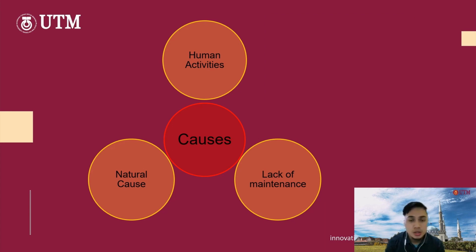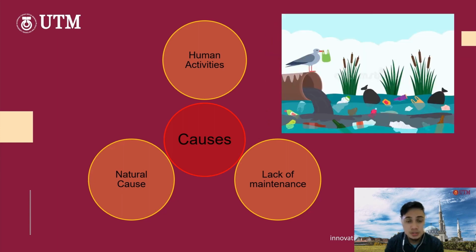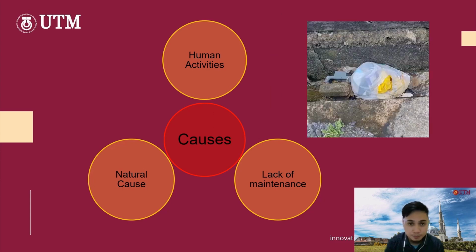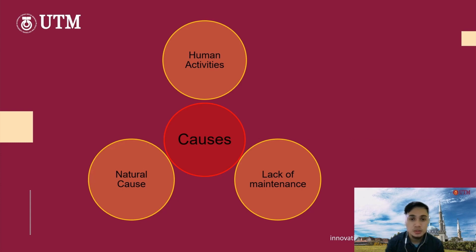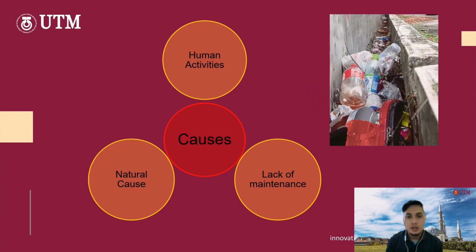As we all know, human activities such as littering and throwing domestic waste into the gutter cause the gutter to be clogged. This surely would disturb the flow, where with people casually doing this, the small build-ups become big and it clogs the drain.